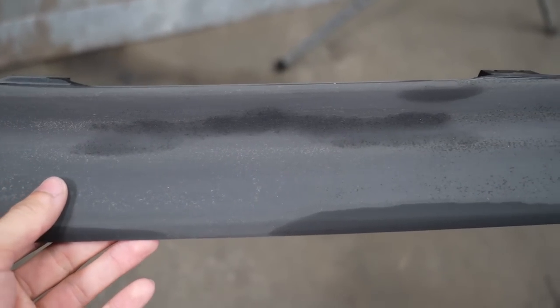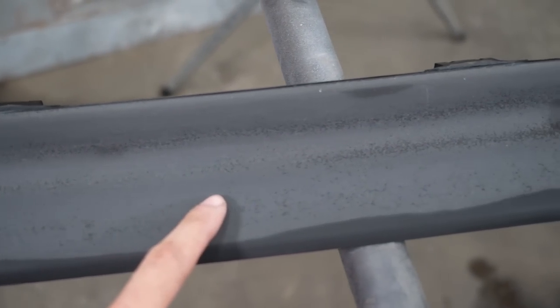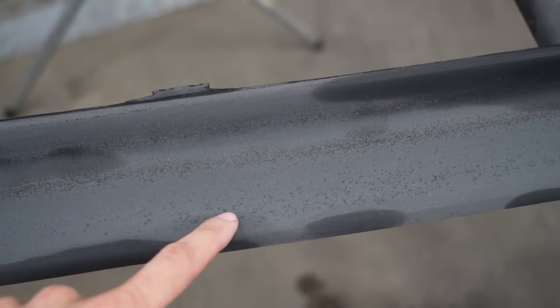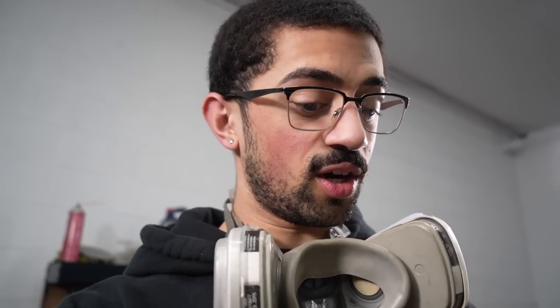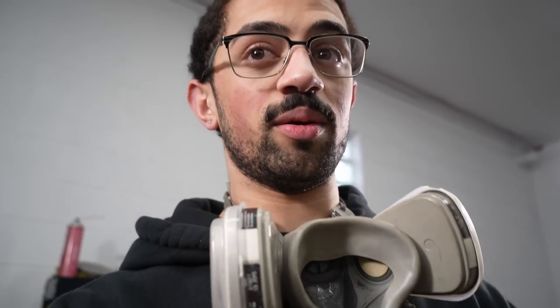I got it all washed and it's a lot smoother, but it still has a bunch of little pits. I don't know what it's gonna look like when it's fully painted, but going down to get all of these is gonna take a really long time. If I choose to go down 100% and get rid of every single little crater on this, then I'm gonna have to do it for all of them. I don't think I wanna do that.